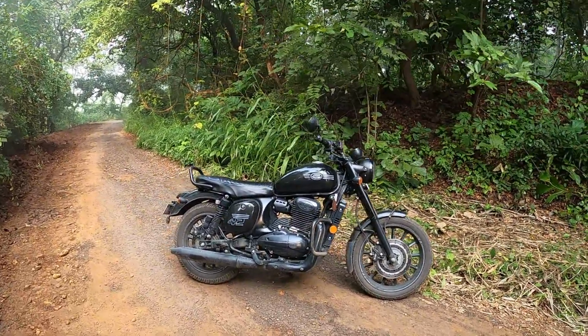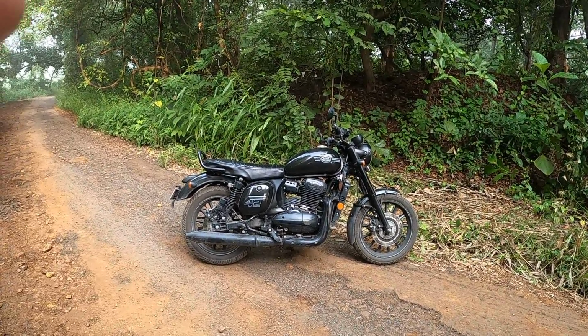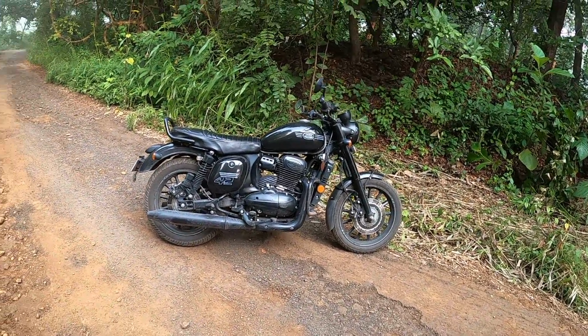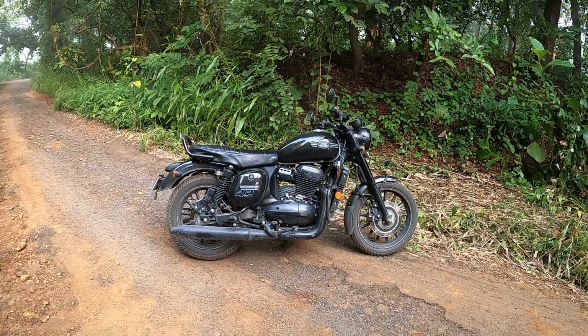So the exhaust is good, and another thing about the exhaust is when I was riding, it's loud enough when you're slow, but when you're going fast, you can't really hear it. I mean, it's not like, oh my god, this bike is loud. So that's a good thing.